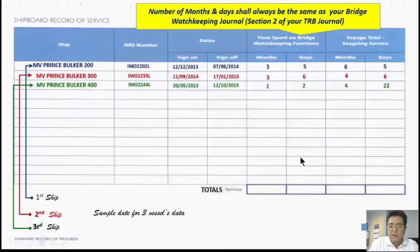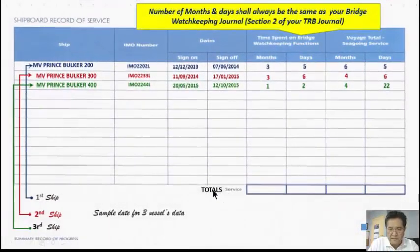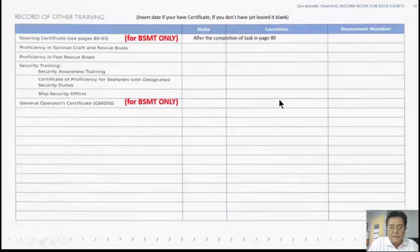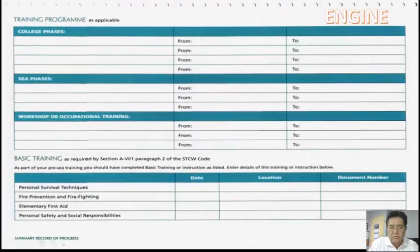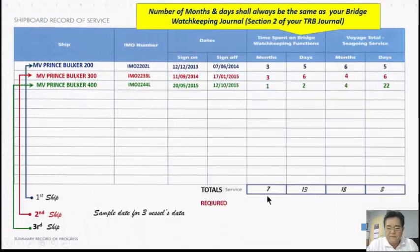Total service is total here, total here, total here, total here. Okay, so it means that, so this one, 7, 13 days. It is 15 because you have 5 days plus 6, 11 days, plus 22 equals 33 days, minus 30 equals 1 month, so you add, it is 15 months and 3 days.